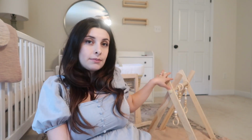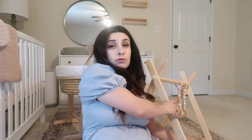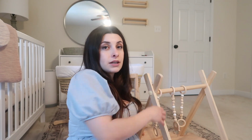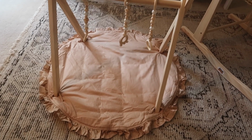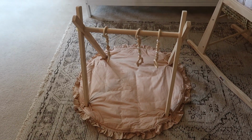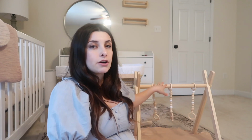Okay, so we're going to jump into the miscellaneous items. One of them is this baby gym right here. It is so pretty. It comes with this pad at the bottom. I love that the colors are very neutral and it's wooden, so it isn't made with so many chemicals. It's not plastic. And the cushion at the bottom is pretty soft and cushiony, so I really like that. And it's also a more affordable option on Amazon, so highly recommend this. They do have different shades, I believe. You can check out your options there.